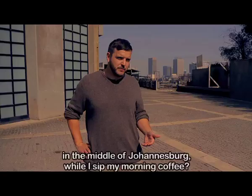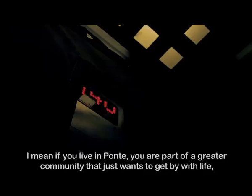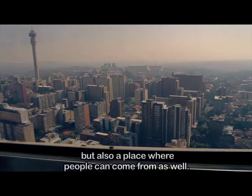And also, there's a fantastic camaraderie in this building. I mean, if you live in Ponte, you're part of a greater community that just wants to, you know, get by with life and move on to where they want to be. Ponte is a place where people can grow, but not only where people can come to, but where people can come from as well, you know.